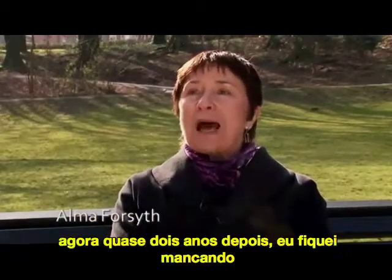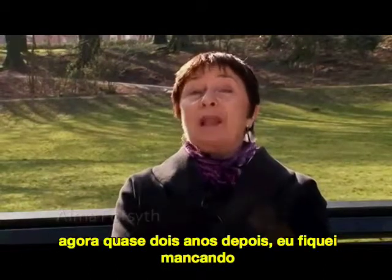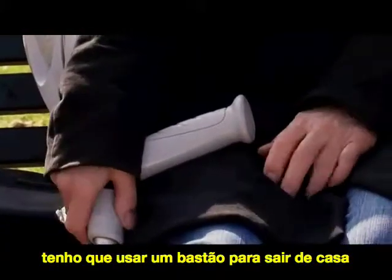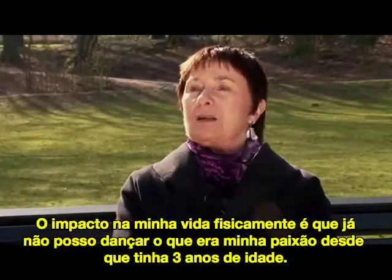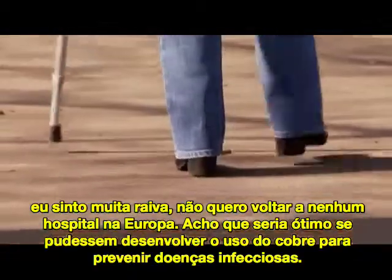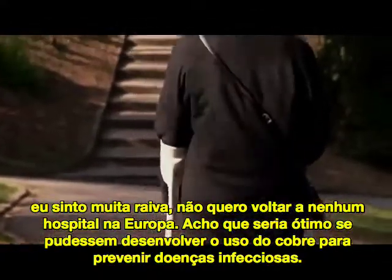And now, it's nearly 2 years later, I'm left with a limp. I have to use my crutch when I'm outdoors. The impact on my life physically is that I can no longer dance, and that's been a passion of mine since I was 3. I do feel very angry about it. I don't want to go near a hospital again.